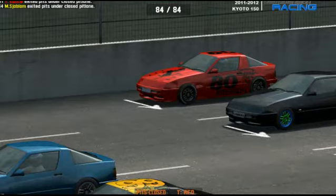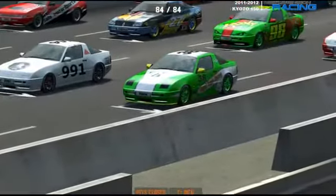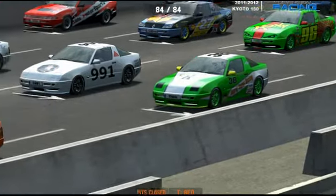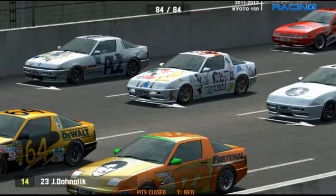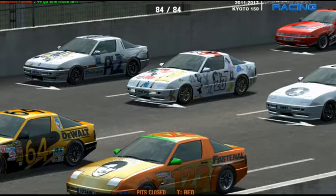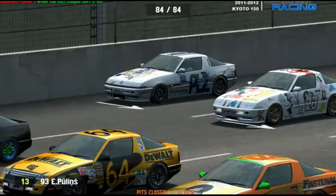Then we jump into the 4th row. Bjornsson takes the inside of the 4th row. Then we've got Stephen Martin next to him. Don Alec in the inner outside line, and on the very outside line we've got Polish for PLZ.